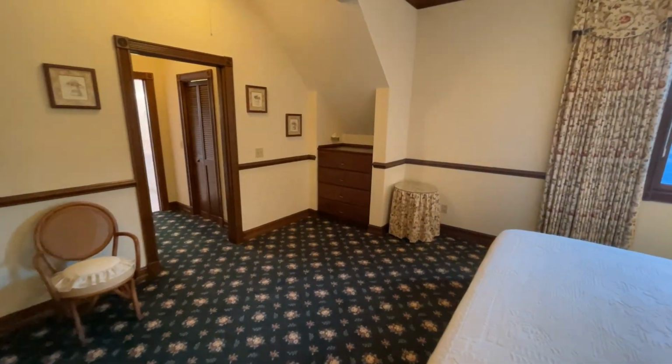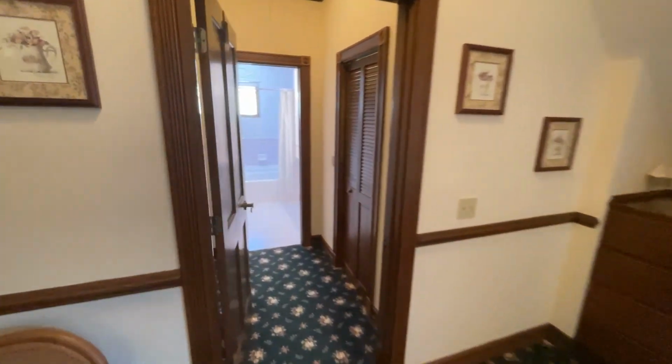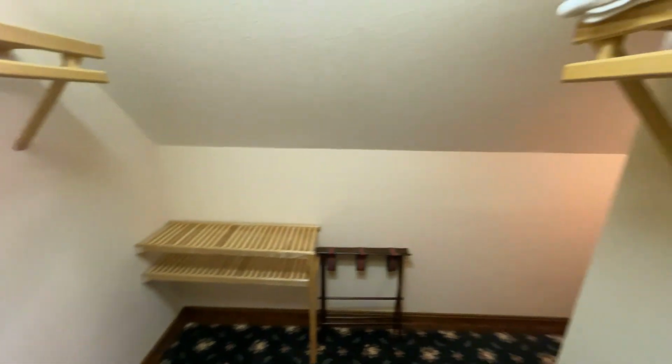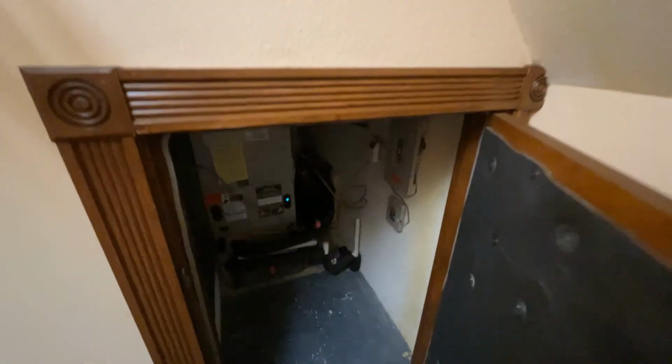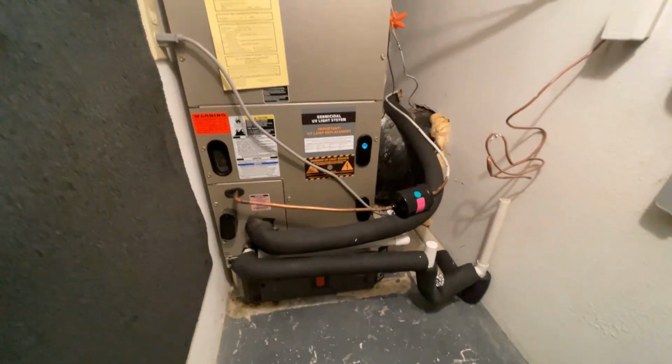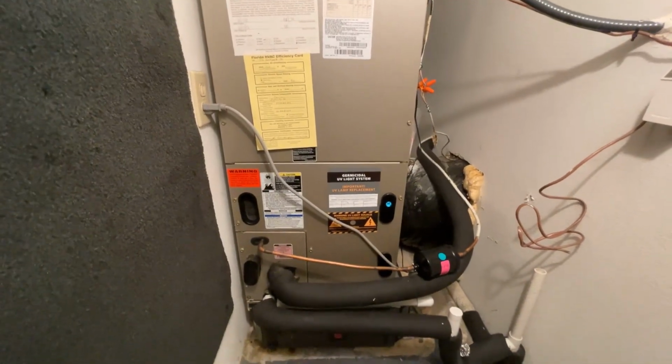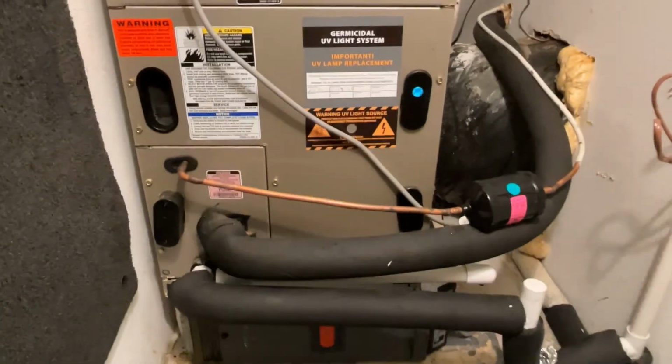And the third bedroom upstairs. Again, his and hers closets, and really generous size closets. This goes all the way around to the side there. And here you've got the third air conditioning system. This supplies the master bedroom downstairs only. This was just replaced back in 2012. Again, they've got the UV bulb system, and they have that high-end filtration system.